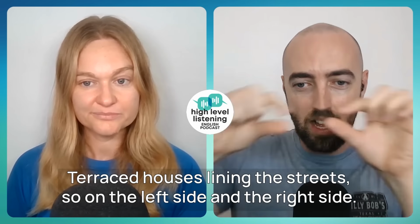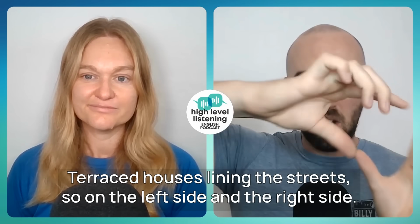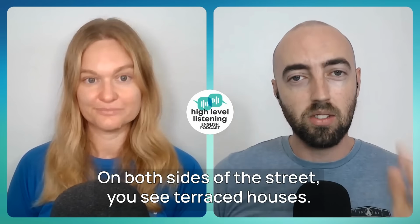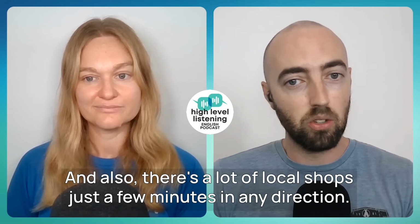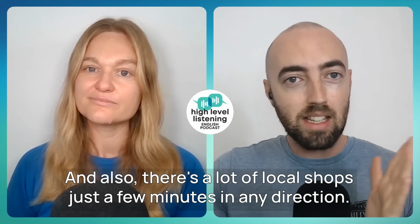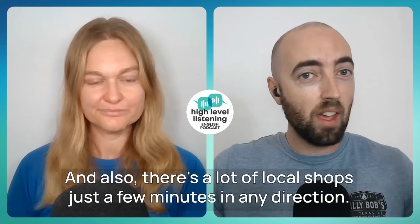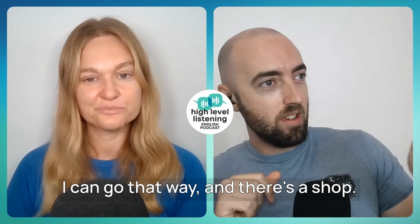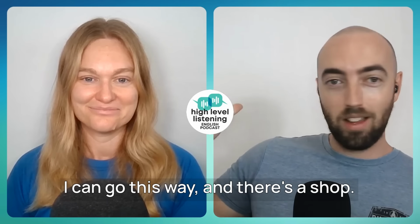So terraced houses lining the streets. On the left side and the right side, on both sides of the street, you see terraced houses. And also, there's a lot of local shops, just a few minutes in any direction. I can go this way and there's a shop. I can go that way and there's a shop. I can go this way and there's a shop.